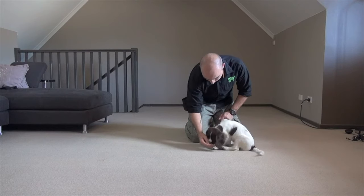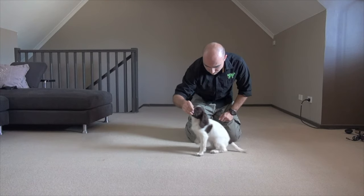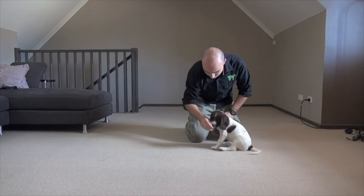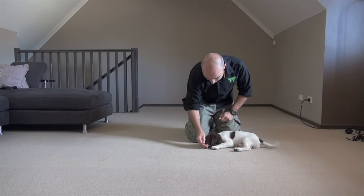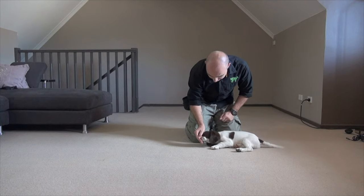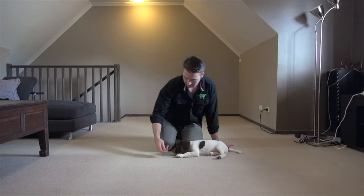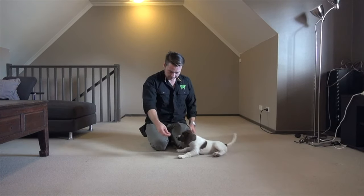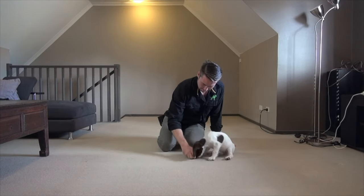The second behavior we are going to teach our puppy is the down. This is a simple progression from the sit. Yes, good girl. Once the puppy is in the sit position, we lure the puppy's head by pressing slightly into the puppy whilst moving our hand in a downward motion. We do this until the puppy's body makes contact with the ground. As soon as it does, we mark and reward.